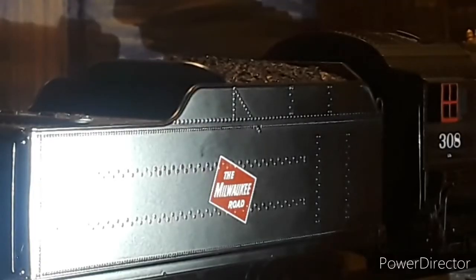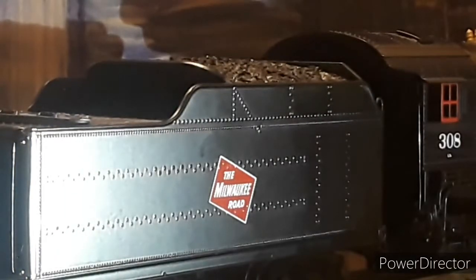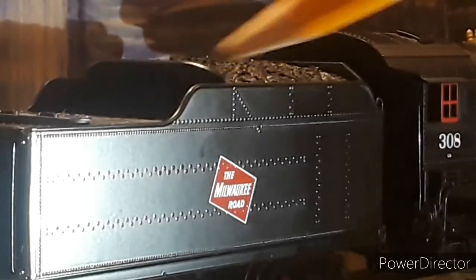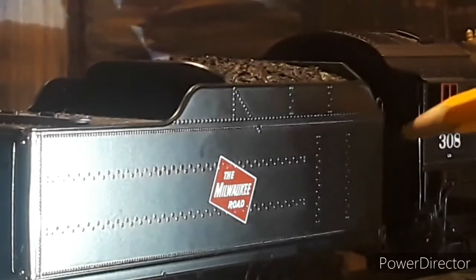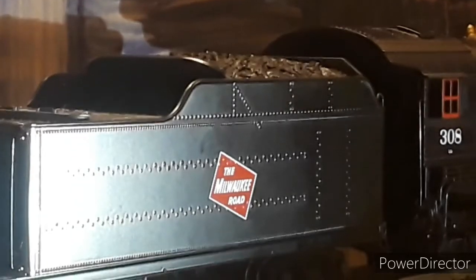As you guys can see, the rivets on the tender, also with the Milwaukee Road, with the coal load, which is real coal. And we also have the little water hatches also in there in the cab. We have a little bit of cab detail, but not a lot. I'll see what I can do on getting a picture or something out of that. Again, handrails.